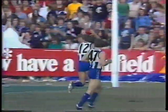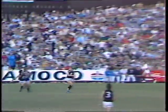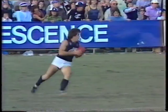Too tall down there, Ken Montgomery. Good mark. And he decides to play on. North Melbourne looking a million dollars at the moment, showing their form of last week was no fluke. Johnston with the chance gets shepherded by Marcoux, and a North Melbourne player is down. Will pick him up shortly.